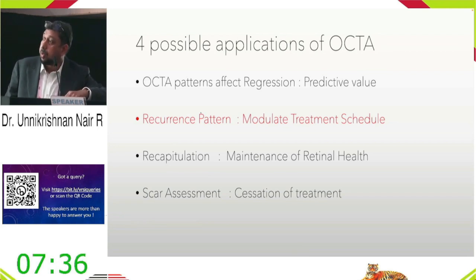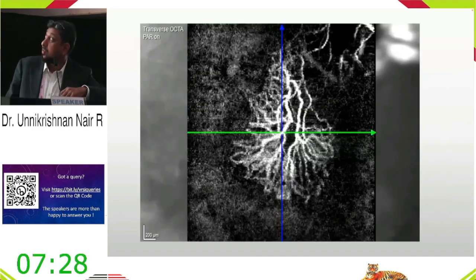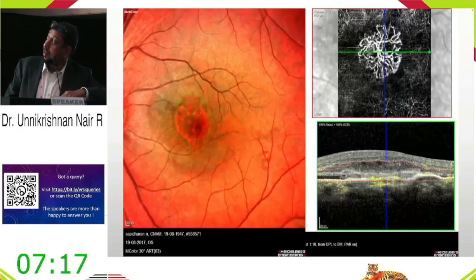The second point would be to assess recurrence patterns and modulate your treatment. This is an interesting concept that we should all keep in our minds. So I'm just taking you through a few instances of recurrences. And the recurring theme would be to look at the edge characteristics, at the small vessels connecting all the large vessels at the center. And that would form the basis for looking for a recurrence.